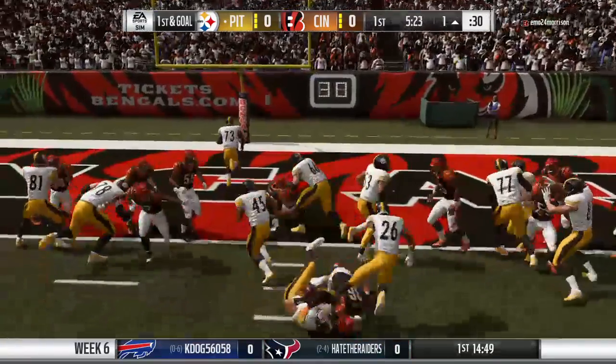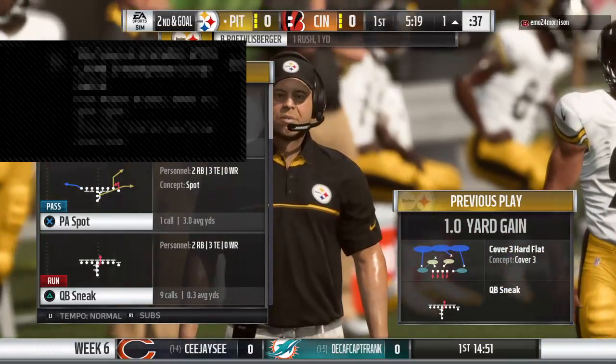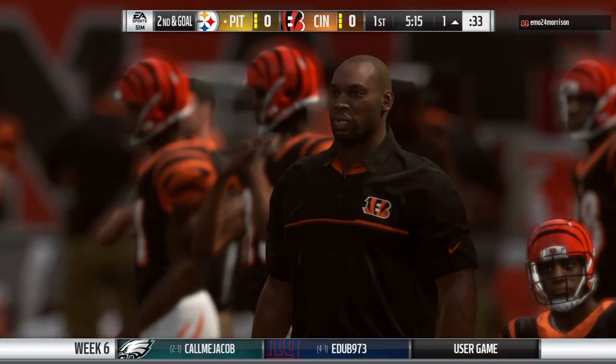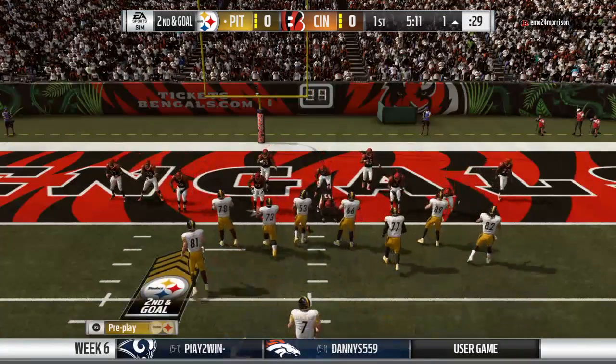Big Ben takes it himself. Only a yard on the keeper, and it'll be 2nd down. Hey, give him credit. That's a good, solid game there on the sneak because it all comes together. Enough space, get forward, gain yardage. Well done.